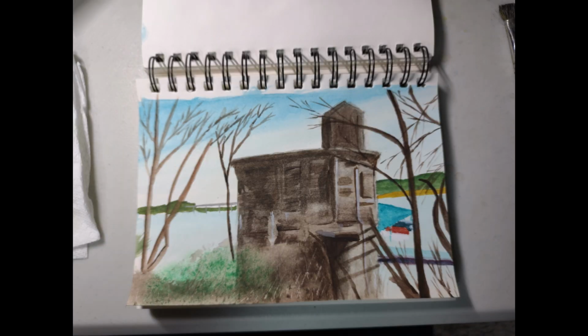Now I have started adding trees and bushes in the foreground. The 3 or 4 diagonal lines on the lower right side of the structure are shadows of trees. More branches will be added that support this illusion.